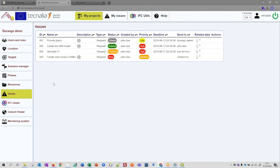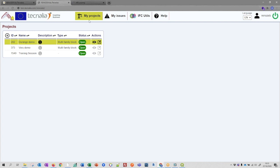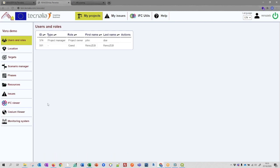Well, we are also going to see now a way in which different tools in the project could be integrated in the same platform. For example, we have done this with the monitoring system, which is not really a tool developed in the platform, but a tool developed in the RenoZEB project by another partner in the project, a monitoring system tool.